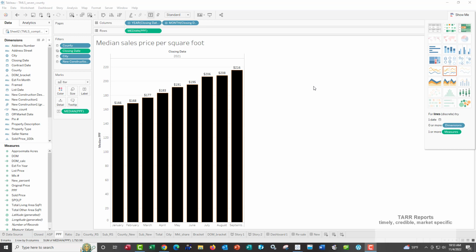All the data I'm looking at is for Cary, Apex, and Morrisville, TMLS data. They are resale listings in the towns of Cary, Apex, and Morrisville. 2021, the graph that you're looking at right now is the median sales price per square foot, and we go from January to September.